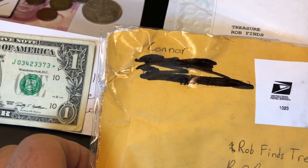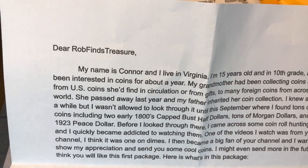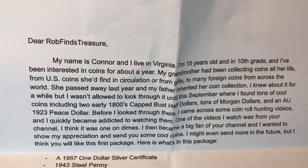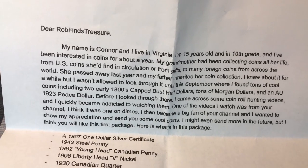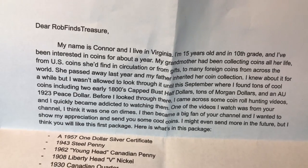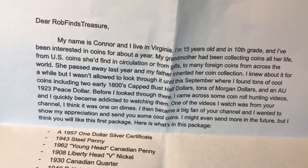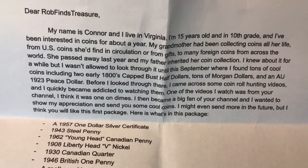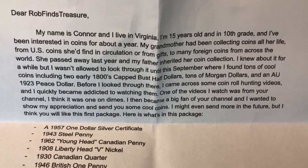Next up, we got Connor. Let's see what he's got. Really cool package from Connor, guys. Dear Rob Finds Treasure, my name is Connor and I live in Virginia. I'm 15 years old and I'm in 10th grade. And I've been interested in coins for about a year. My grandmother had been collecting coins all her life, from the U.S. coins she'd find in circulation or from gifts, to many foreign coins from across the world.